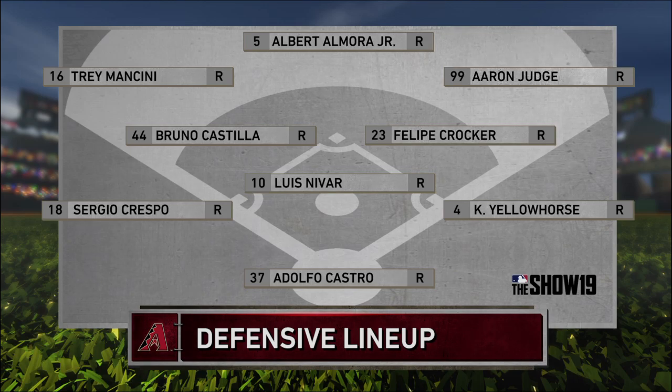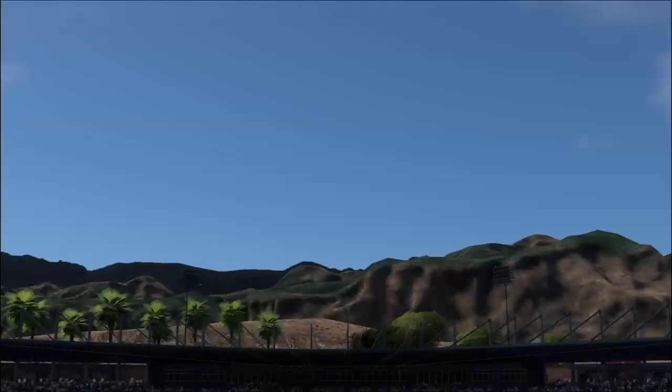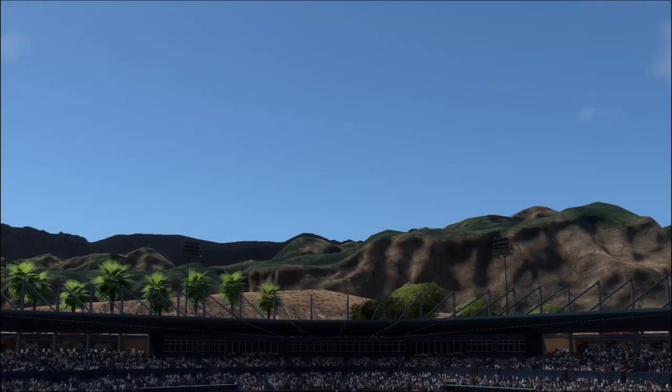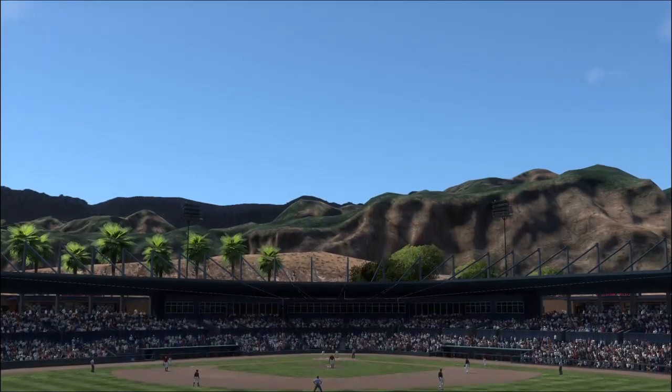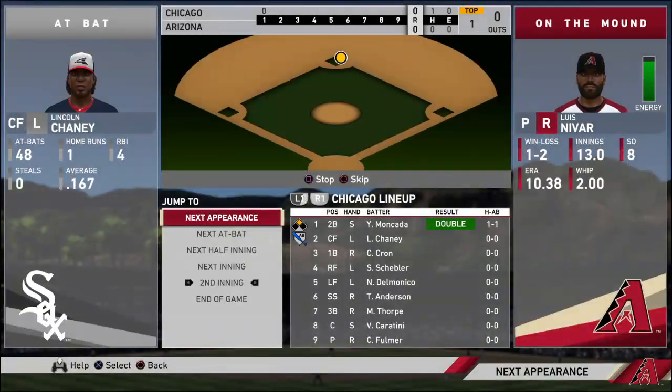All right, here's the defensive alignment for the Arizona Diamondbacks. And over at first base in this one today is the guy that can pick it with the best of them, and I can't overstate that enough, as a former middle infielder.